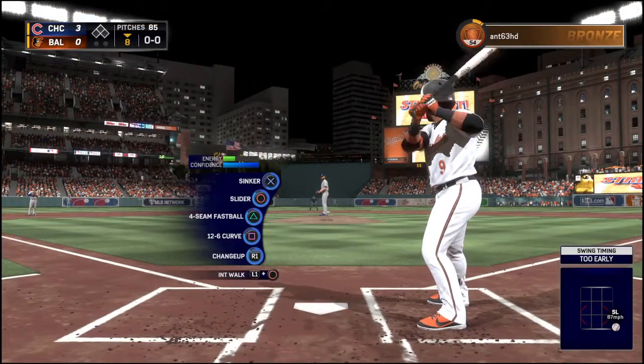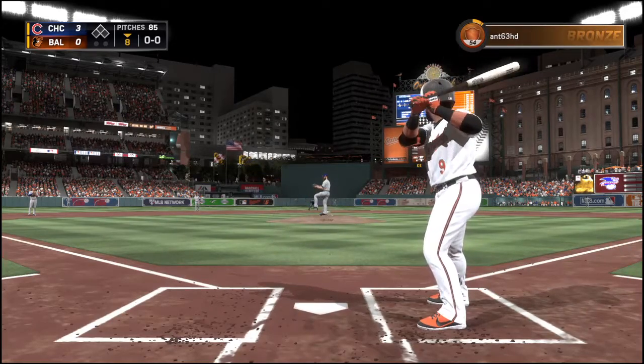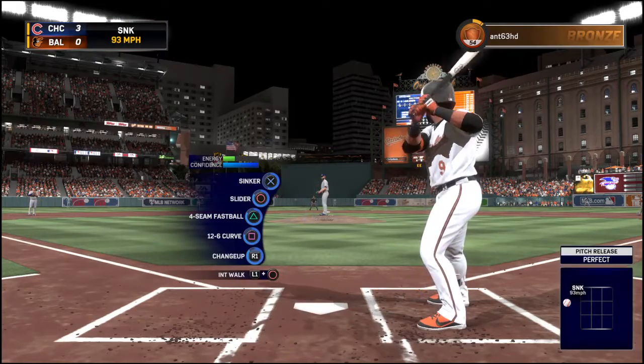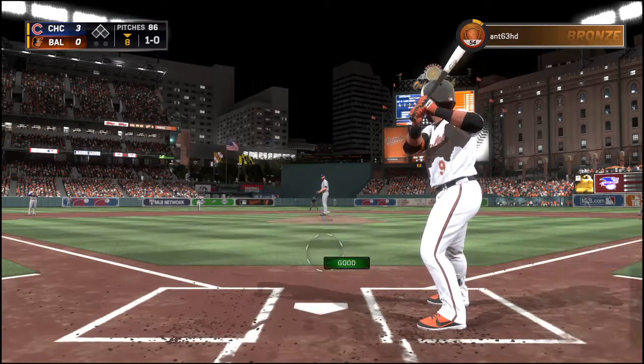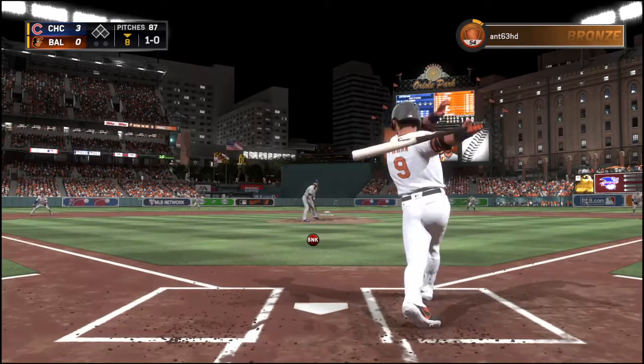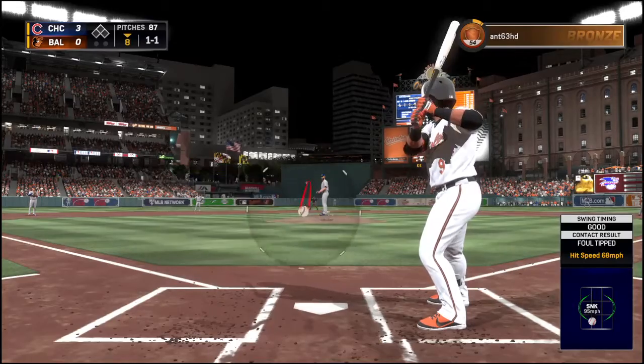In is Gerardo Parra. He comes in 0 for 2 thus far. Now the pitch. First pitch here is a sinker that runs a bit too wide. It's ball 1. Now Parra awaits the 1-0 pitch. And a good spot for that pitch, it's chopped foul.